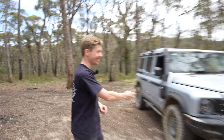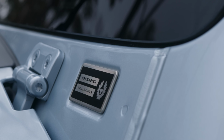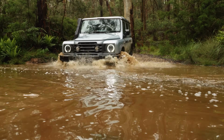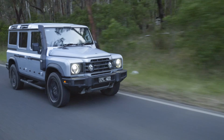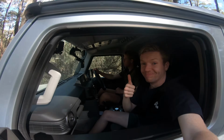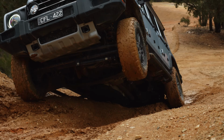Today on Aussie Arovos, we're doing something different. We're not in a Patrol, we're not in a Land Cruiser, we're in a Grenadier. Now, the Ineos Grenadier is a brand new 4x4 from a brand new car company. It's designed to be a revival of the classic no-nonsense 4x4, rather than the soft SUVs that get around today. It's been in development for 7 years and now has 800 in circulation around Australia. We've been given the chance to try it ourselves off-road on some local tracks.